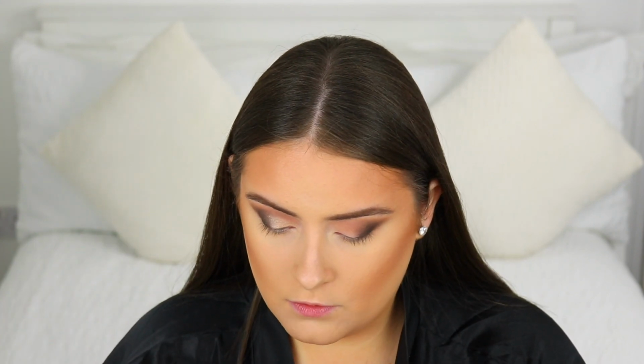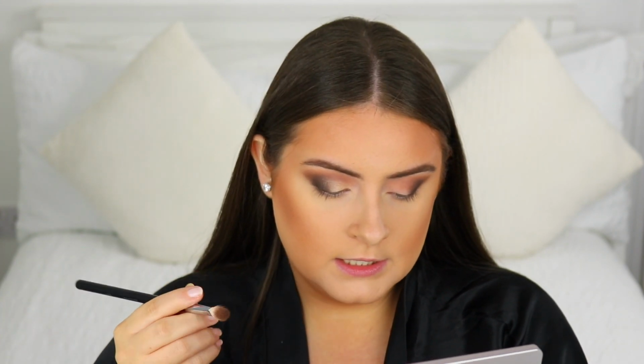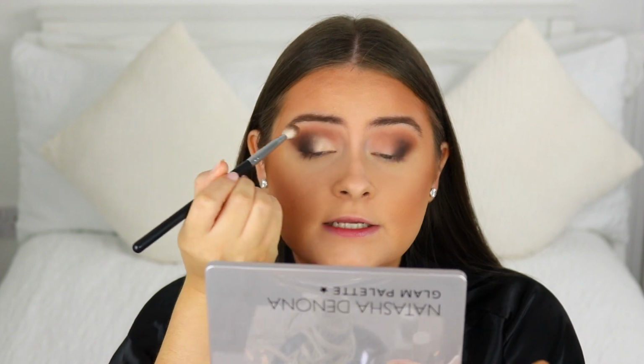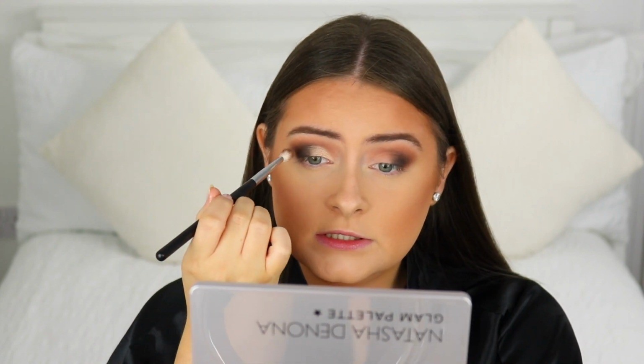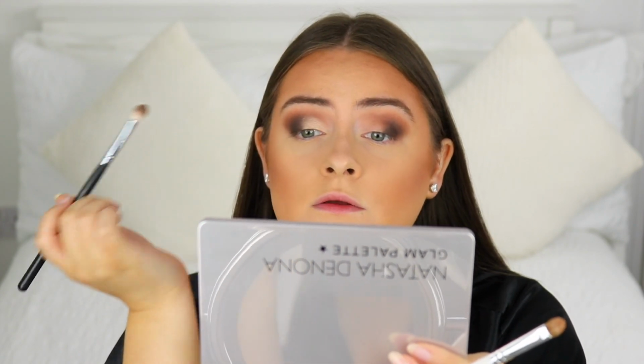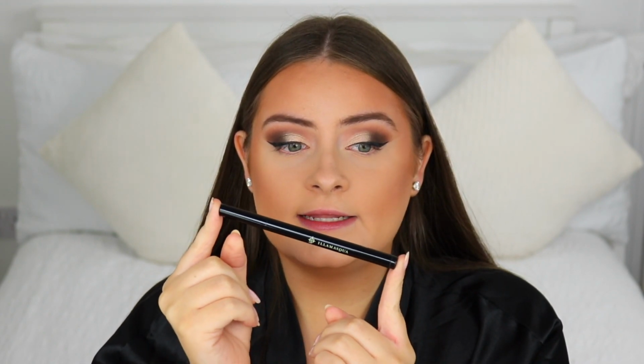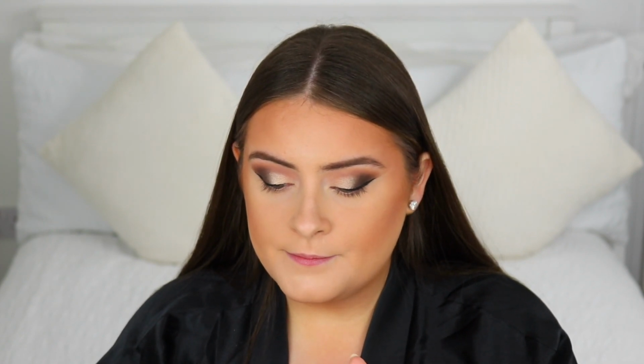I'm going to take a little bit of that smoke shade. Just make sure that blends nicely into the crease. Okay, so I just went ahead and applied my eyeliner. I used the Illamasqua liquid eyeliner for this. It's kind of like a felt tip liner, and I gave myself quite elongated wings there.